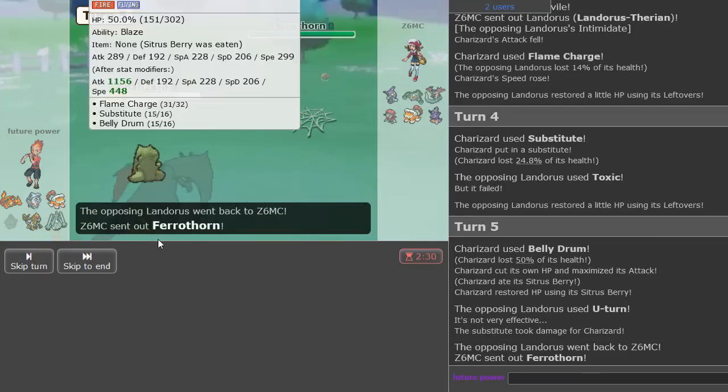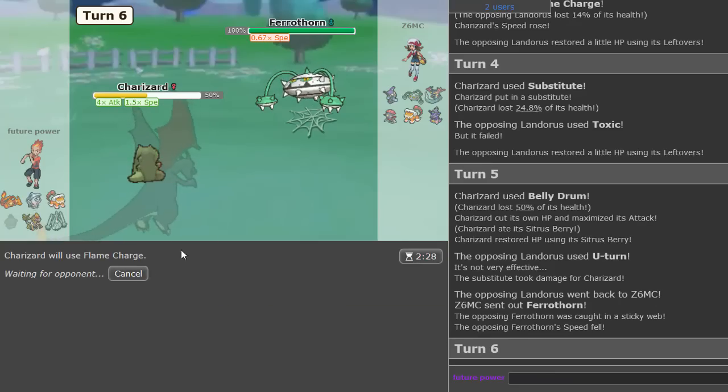And so we can now Flame Charge on this, is the play. And this should be game, I think. Another Belly Drum, literally another Belly Drum sweep back to back. Like, what is going on? Nobody is prepared for Charizard. Nobody is prepared for this beast of a Pokemon. Oh my lord.